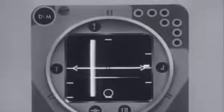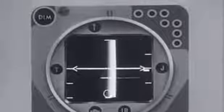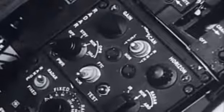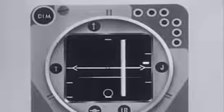GCI vectors you to the target. When you arrive within radar range of the target, if it does not appear on the scope, tilt the antenna up and down slowly until you locate the target. Antenna tilt position is critical on this radar. If the target is expected from one side, the radar can be shifted to scan on that side. This concentrates the radar search in the most likely detection area. In normal, the radar scans 45 degrees on each side of heading. When the target appears, adjust the tilt until the blip is painted by both sweeps of the two-bar scan.